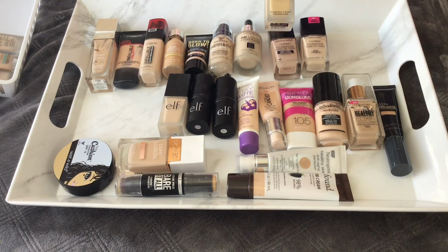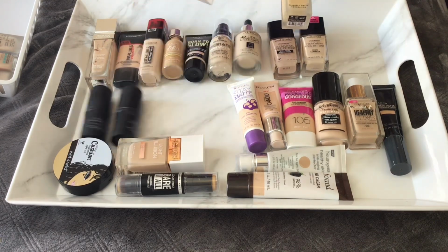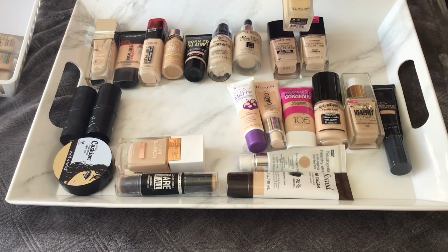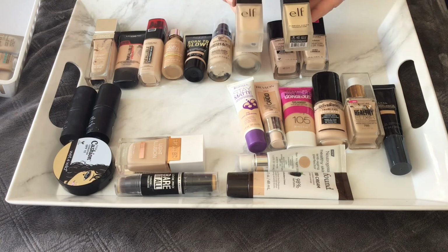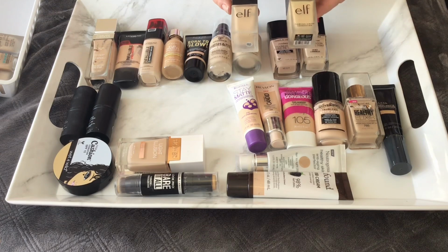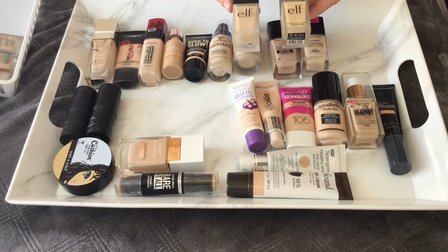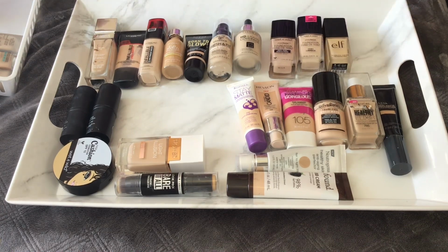Here we have the e.l.f. Flawless Foundation. This one is in the shade Light Ivory. And I also have this one in the shade Porcelain. I don't necessarily need both of them, and this one is newer and both shades will work okay for me. So we're going to keep Light Ivory and get rid of Porcelain.